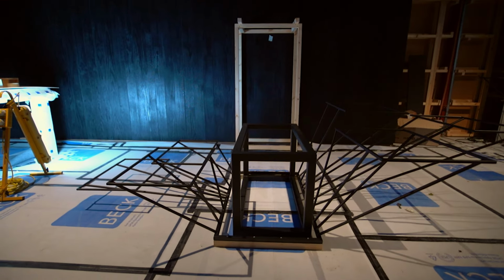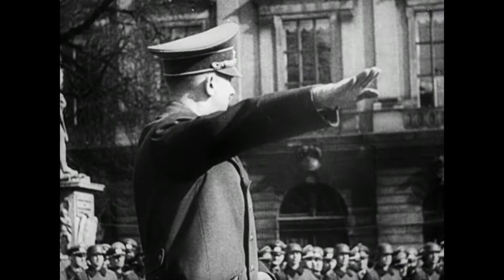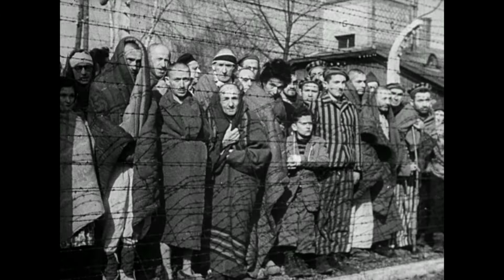When complete, these new galleries will tell one of the most horrific stories ever told. How the Nazis' persecution of Jewish people led to the murder of around 6 million individuals by the end of the Second World War. James and his team have spent the last 6 years gathering people's stories from one of the most researched periods in living history.